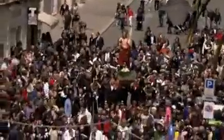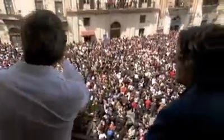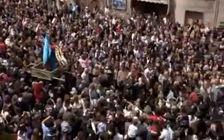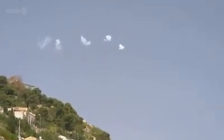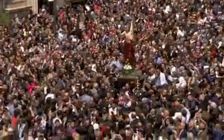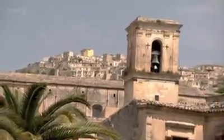Look, Andrew, Christ is coming. The Madonna's on her way. I'm glad we've managed to secure a coveted spot on this balcony. It means we'll be able to get a clear sight of the moment when the Madonna finally discovers the Christ and kisses him. This is why the procession is called Vasa Vasa. It means kiss.